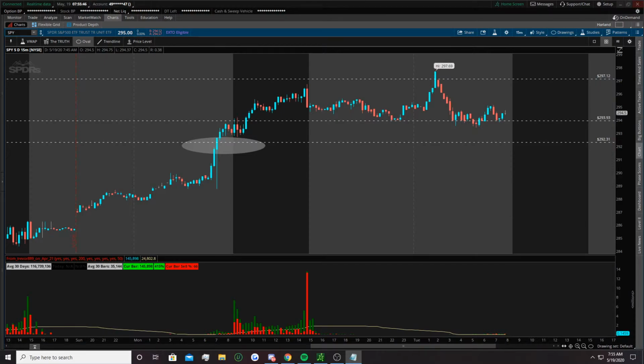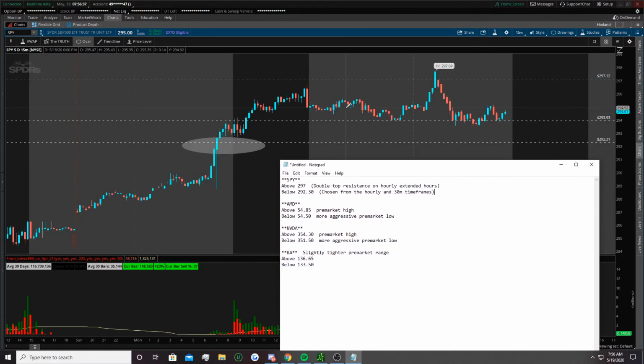Above 297, and then we'll put in parentheses: double top resistance on hourly extended hours. And then we'll do below 292.30, chosen from the hourly and 30-minute time frames. And you guys have this little extra level now that you saw me put it on there. So all you guys have this line too.